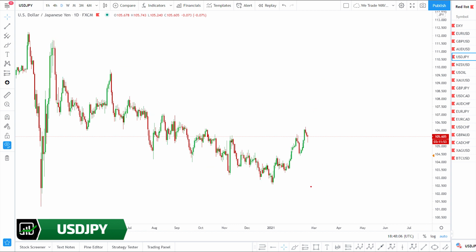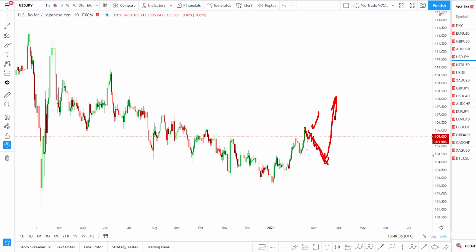This can turn out to be an impulsive wave all the way to break this top and even this top. At the moment, we are here. And this might turn out to be a corrective structure for up or an impulsive wave to break the lows. Which lows? We won't be going into details here.